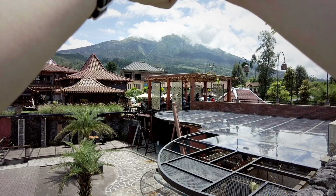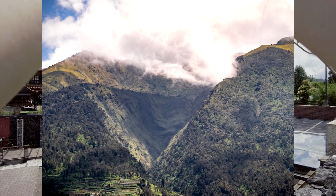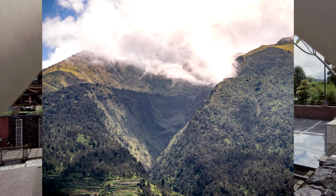Let's try. Does it work? Nah, I'm not really sure. Let's try one more time. I kind of like just the volcano by itself, so I'm going to zoom in again.